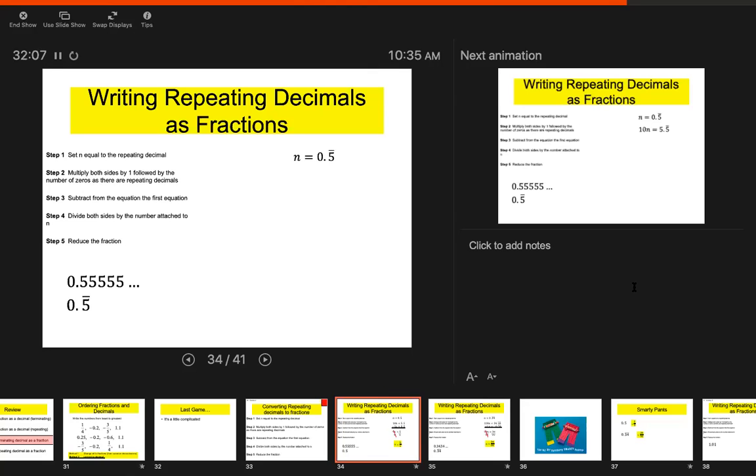That's the easiest step. The rest are hard. Step number 2. How many numbers are being repeated? You're going to look how many numbers are underneath the bar. There's 1. Are you listening? If it's 1, you're going to multiply both sides by 10. If it's 2, you're going to multiply both sides by 100. If it's 3, you're going to multiply both sides by... they're not going to give you 3. They're either going to give you 1 or 2 tonight for homework.